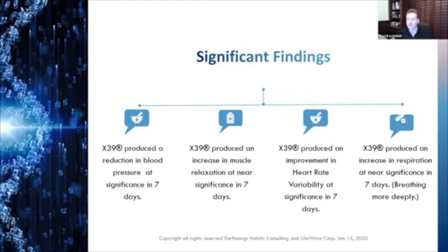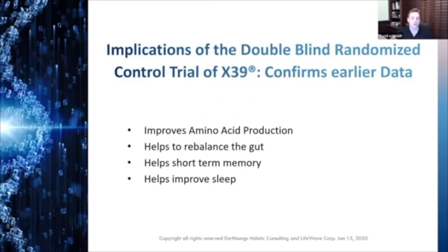Now, the last one, improvements in respiration. This is breathing more deeply. We know that respiratory problems are a significant problem today. People that are suffering with asthma, different types of conditions, allergies, people that live in places that are polluted may have a problem with their respiratory system. Another benefit of X39, within only 7 days, people are breathing more deeply. That's also going to mean they're getting more oxygen into their blood, and this is improving overall health. So amazing that we're getting all these things just within one product.